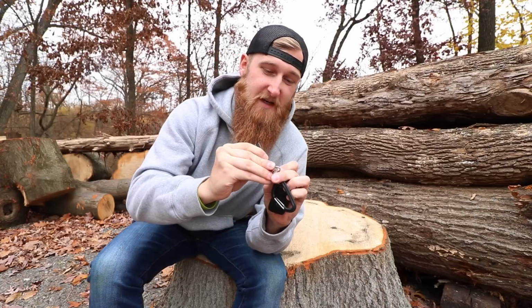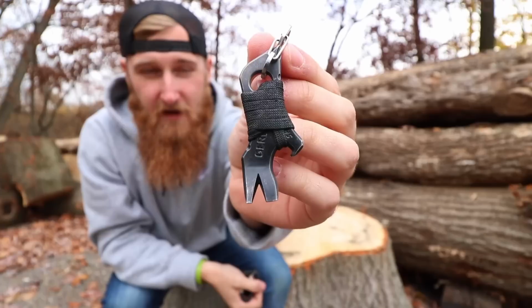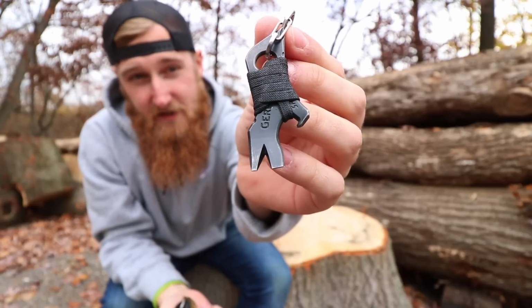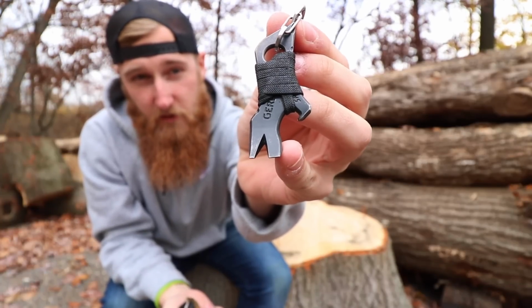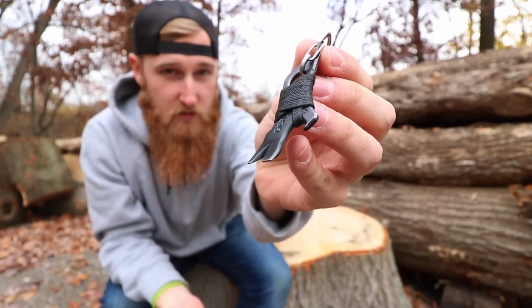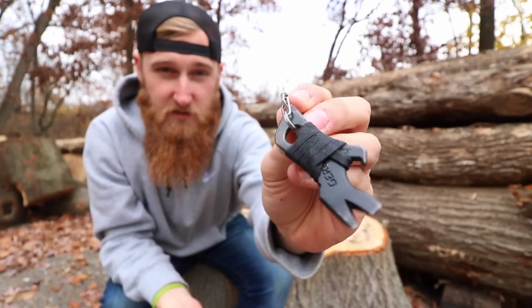This Gerber Shard is like a mini multi-tool, as minimal as you can possibly get. I keep it on a little carabiner so I can take it off of the big one. As you can see, it has a mini pry bar here with 2 tips that you could use as a screwdriver, a bottle opener, which I use probably the most out of anything on here, and up top it even has a Phillips head screwdriver on it. So that's nice. It comes in handy when you're trying to open anything.